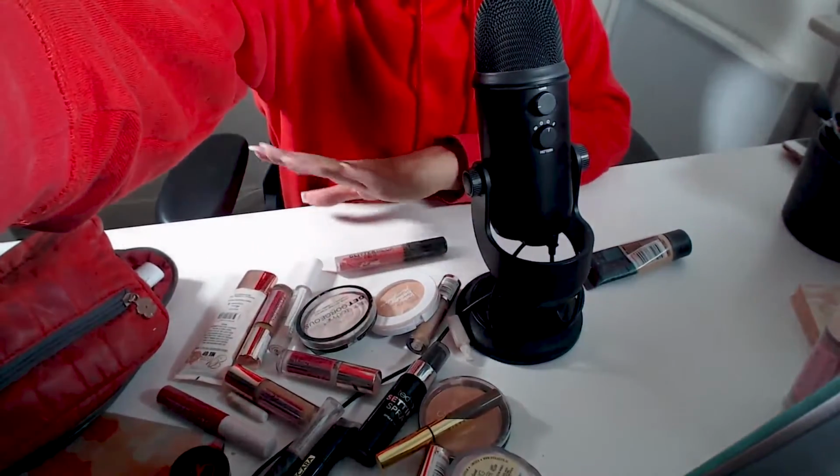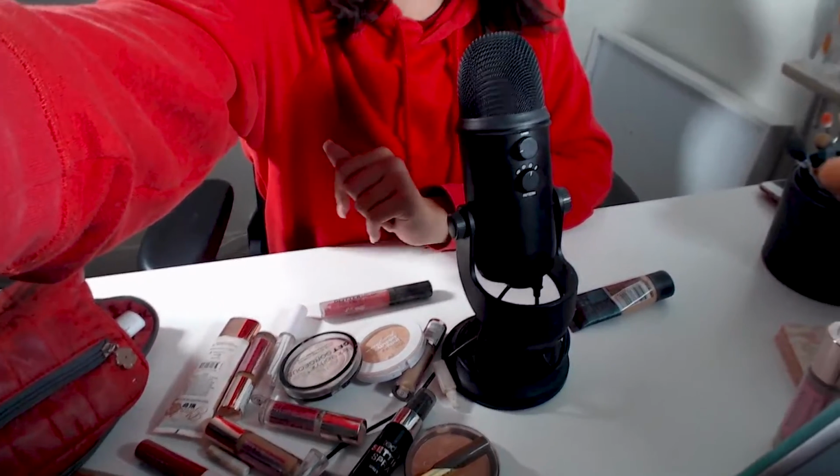As you can see, I have a lot of makeup products. I have a lot of things I need to switch out because I have this small bag. We're gonna start off with taking the Color Fix Correcting Primer Based Correction by Technique. And we're gonna be putting that all over our beautiful face.